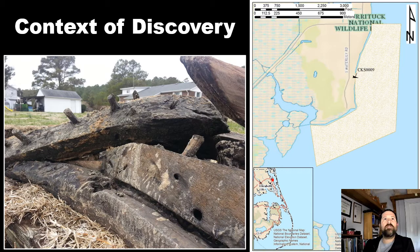In the process of doing that, there was a collection of timbers along Waterlily Road that were discovered by a local resident. This resident had a boat launch and retrieval area and for a long time knew that there was an obstacle there, an impediment to launching and retrieving their boat. And so that individual was able to go into the water and remove a lot of the timbers and take them to the Currituck dump to dispose of them.